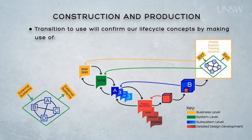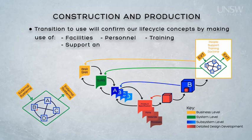Issues that will need to be finalised and activated will include things like the facilities that will house our system and its associated support system, the personnel who will use and support the system, any training systems that will need to be used to train our users and support personnel, the maintenance and engineering support systems, including support equipment, consumables, spare parts, and of course the operating procedures that will be used to guide the users in the operation of our system. Once these critical enablers are in place, we will be ready to transition the system into operational use.